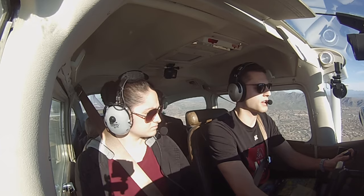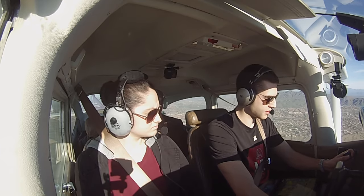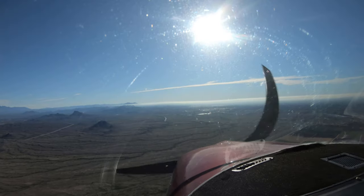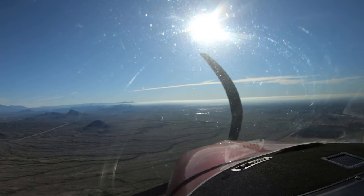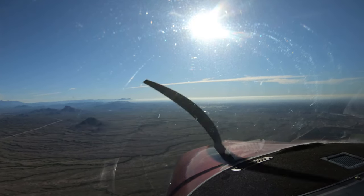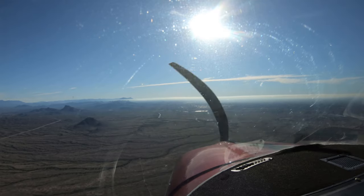Falcon Tower, good morning. Skylane 1-9-9-8 Mike, just departed Scottsdale, 8 miles northwest, looking at transition airspace at 3,500 feet southbound. 1-9-9-8 Mike, Falcon Tower, transition approved at or above 3,000, Falcon altimeter 3009. At or above 3,000 on the altimeter, 9-8 Mike, thanks.